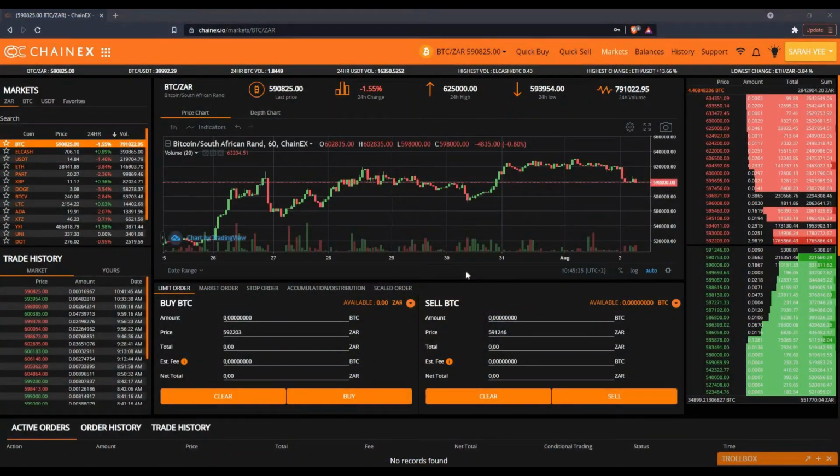By registering for a free account on the support portal, you can log into the support portal at any time and keep track of any and all of your support tickets, old and new. And there you have it, how to track your open support tickets on ChainEX.